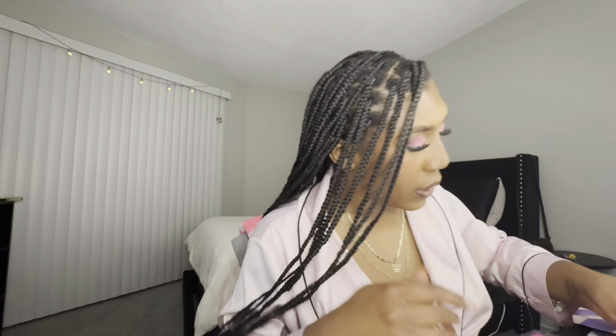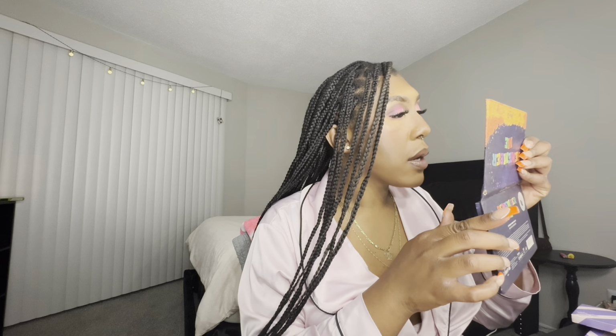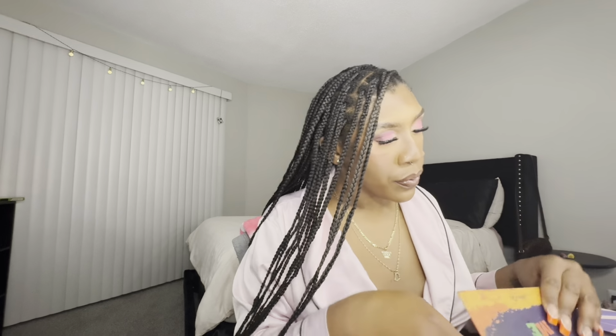Then we're gonna go in with our lip oil from e.l.f. This is in the color Pink Quartz. I'm just gonna add this right on top. Well, let me clean off my piercings. But yeah, y'all, this is the final look.